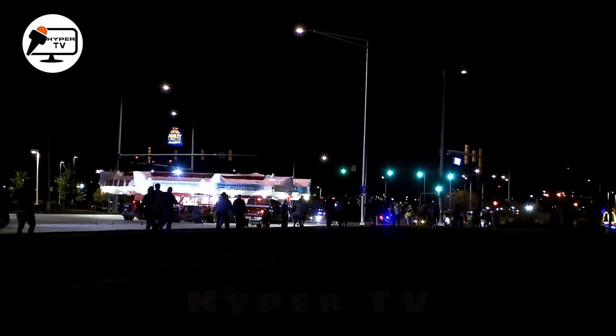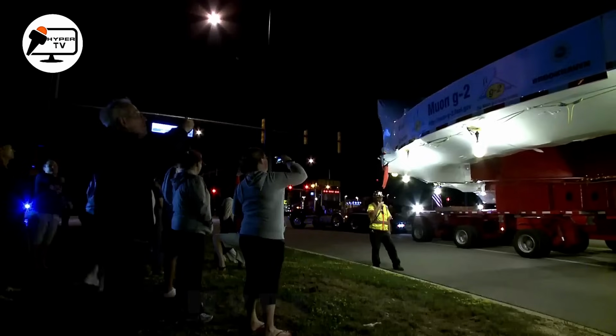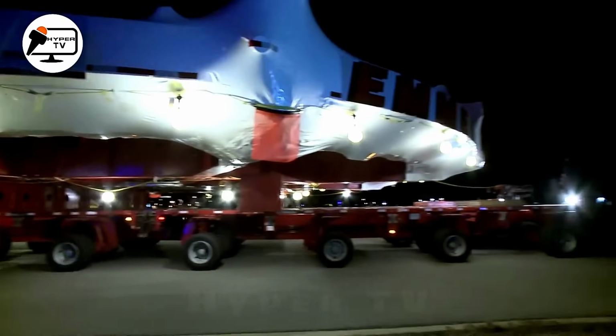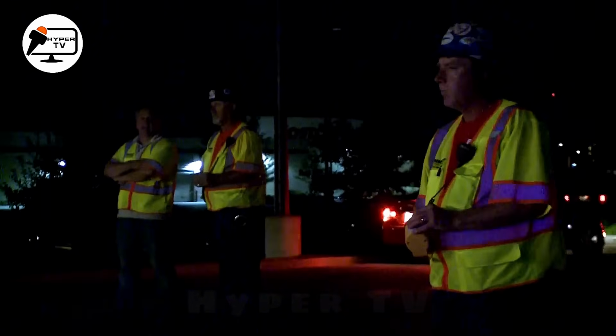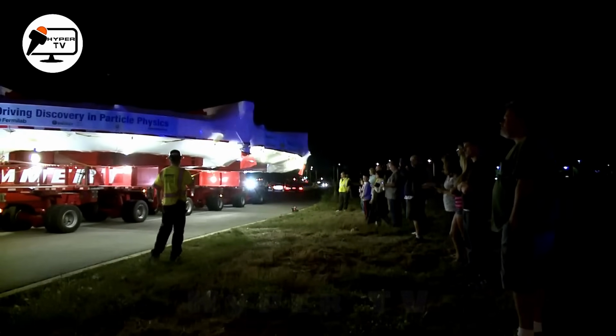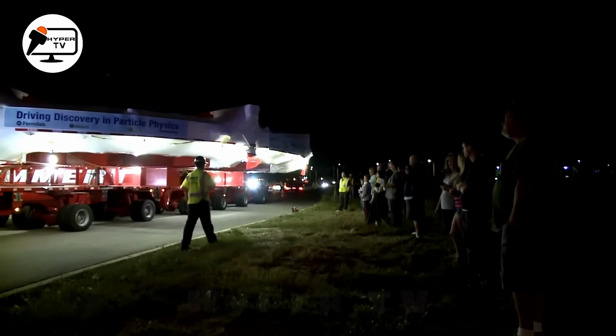This venture showcased the company's technical prowess. It emphasized its critical role in facilitating scientific research advancement by overcoming the unique challenges of transporting specialized equipment for studying subatomic particles.